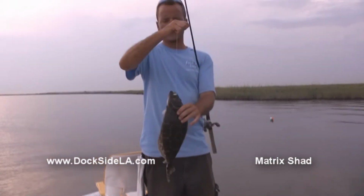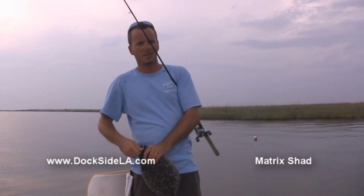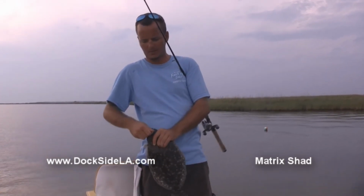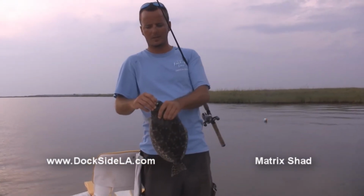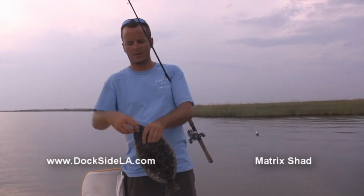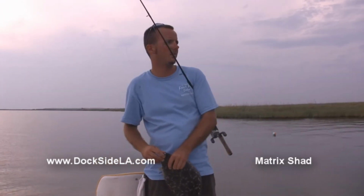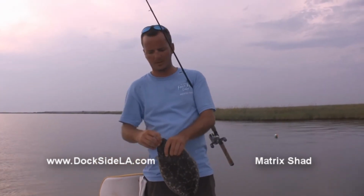Well, as you can see, it got cloudy on us now. We're getting towards the latter end of the day, towards the evening. So when we were sight fishing the reds earlier, you really need the sunlight so you can see down into the water. Makes it a lot easier for not only the camera to see them, but more importantly for us to see them so we can catch them.